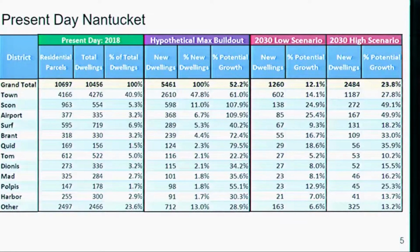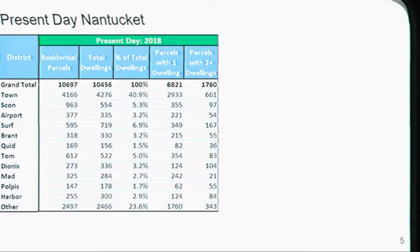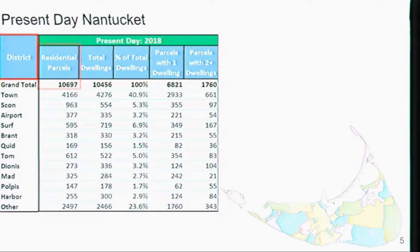So now this is our master table, but we're going to get into every single category. We're going to start by looking at present day, like we said before. This is just present day Nantucket. On the left side is the districts. We got 37 districts received to us from the GIS, Mr. Nathan Porter from the GIS office. There are 36 districts defined by the Civic League. This table shows the top 10 districts with all the others going in the other category. Town being one district, Wisconsin, airport, and so forth.